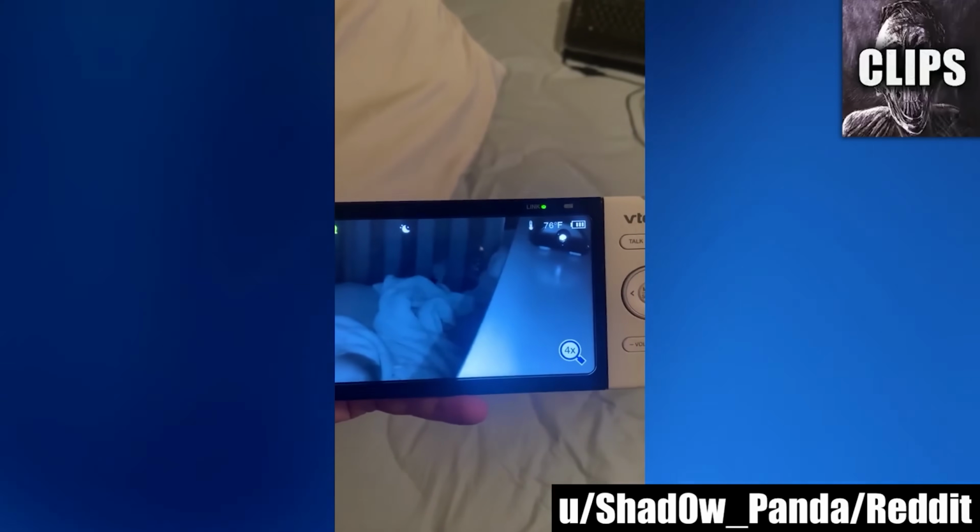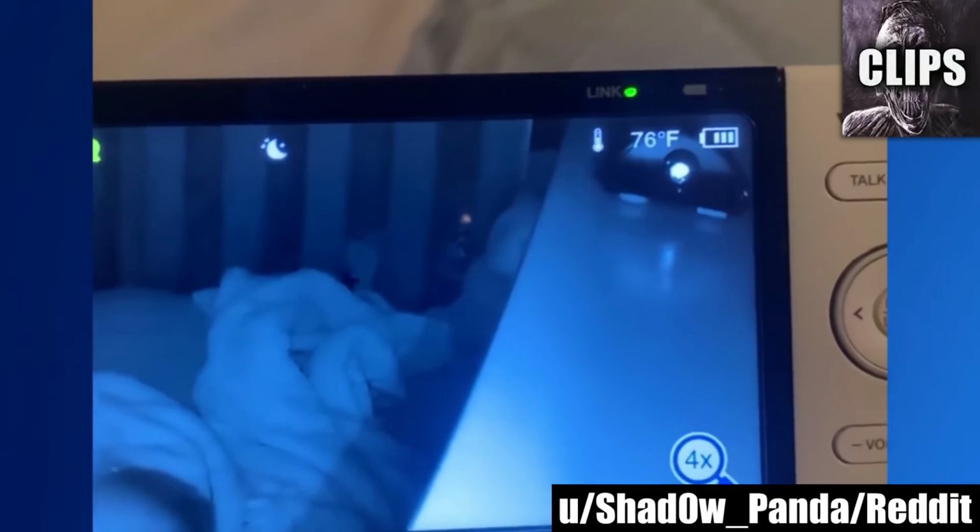What would you do if you discovered this demonic face peering into your baby's crib? Posted to the Chills Narrator subreddit by Shadow Panda. The Redditor writes that she was checking her 10-month-old son on the baby monitor when she saw something unexpected. She notes that the footage you're about to see is not edited.